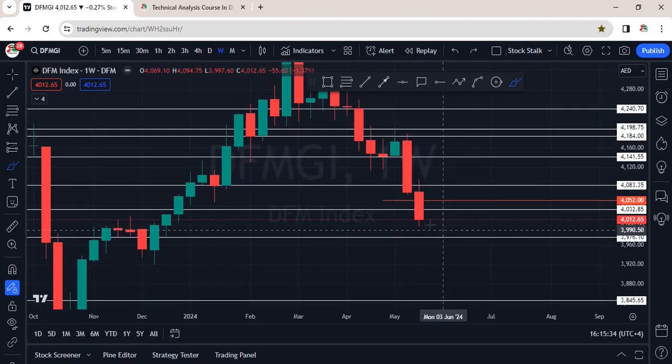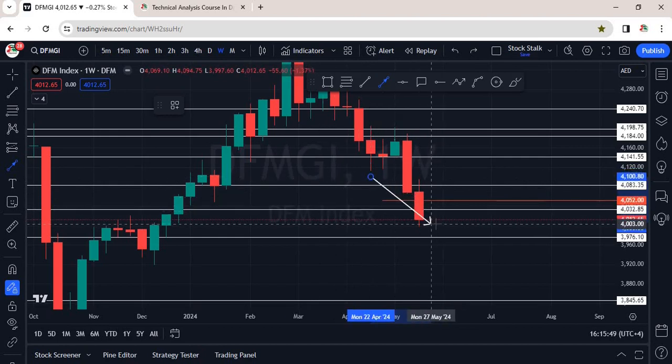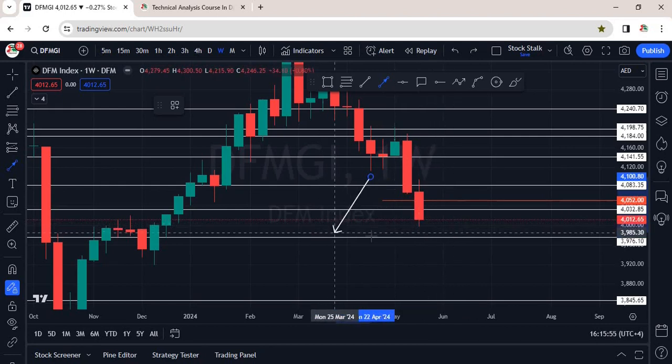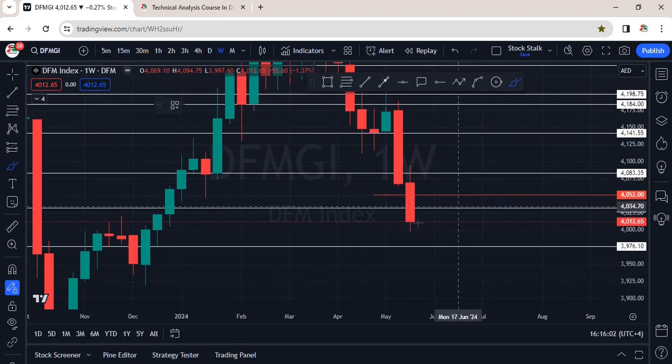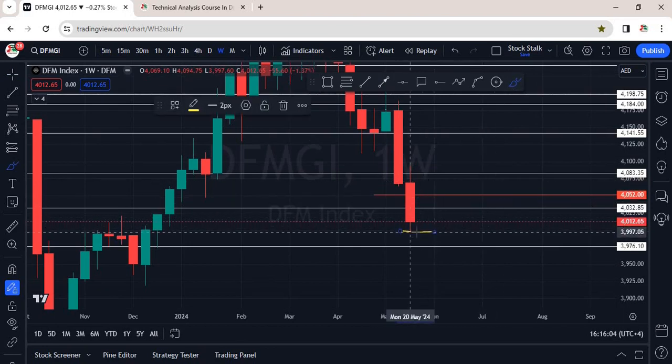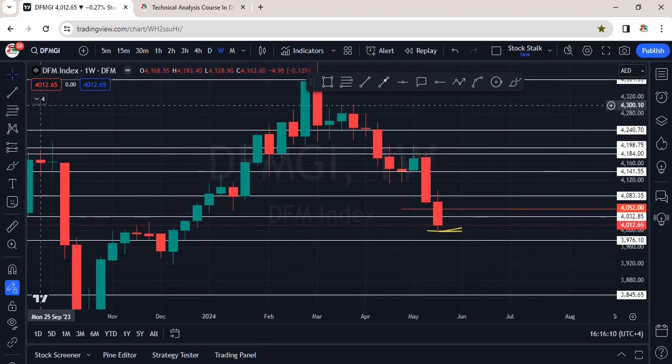Next area of support, as I had mentioned in my last video: if at all 4030 points does not hold, then we will see 4000, that is a psychological and technical support area. If this fails to hold, the next area is at 4980. Look at this, we can see a small bounce coming in exactly at 4000 points right here, and then the market closed at 4012 points. Overall, on the weekly chart, the market is at a very important junction.